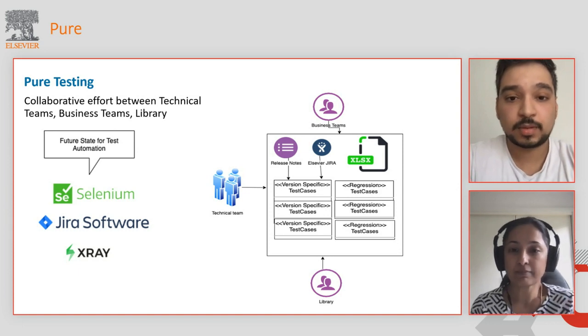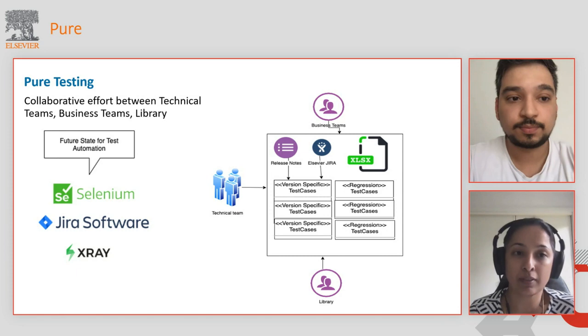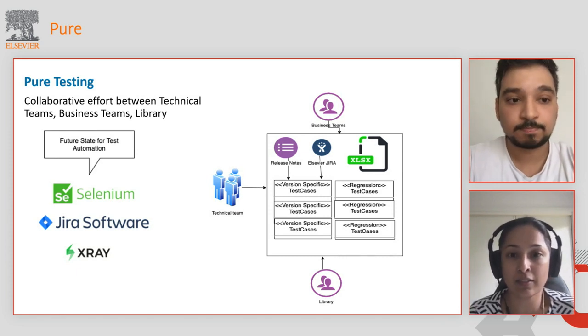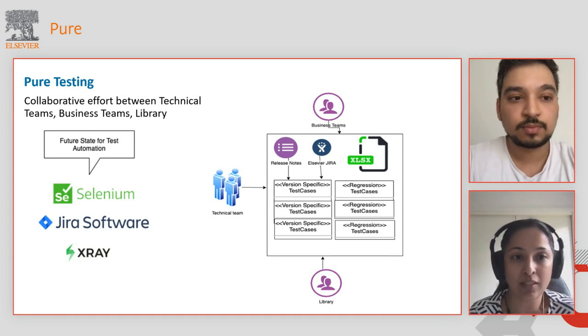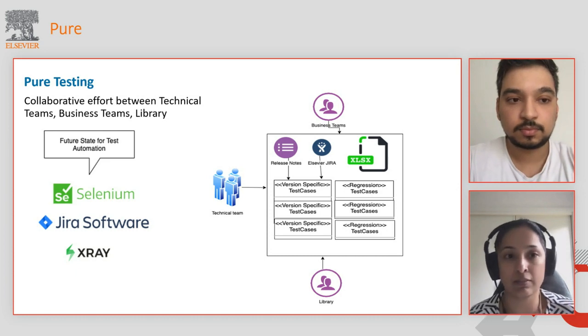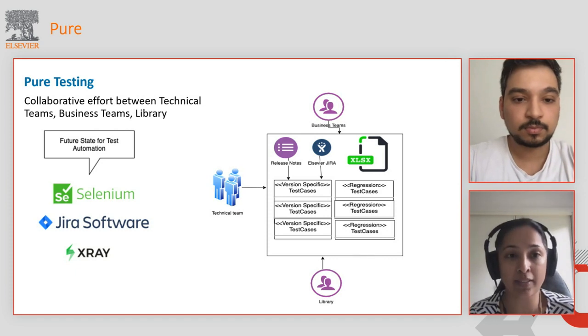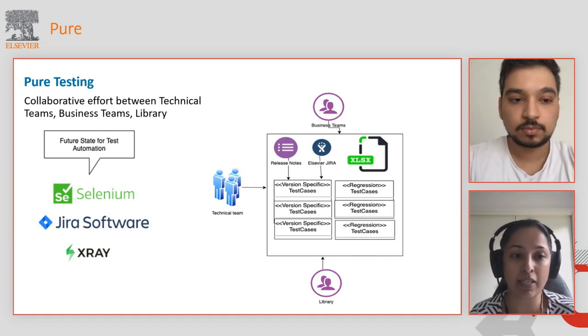Thanks, Kristen. So testing, for us, releasing Pure is a big task in itself. But before the product or the version of Pure is released into production, it goes through an elaborate testing process. And it's not just done by one team or a few people. It's a collaborative effort between the technical teams, the business and the library. So the subject matter experts from each of the different areas contribute to this testing. The testing is really important because it helps us to identify any showstoppers, and then the business can make a decision whether this is going to go into production or not.